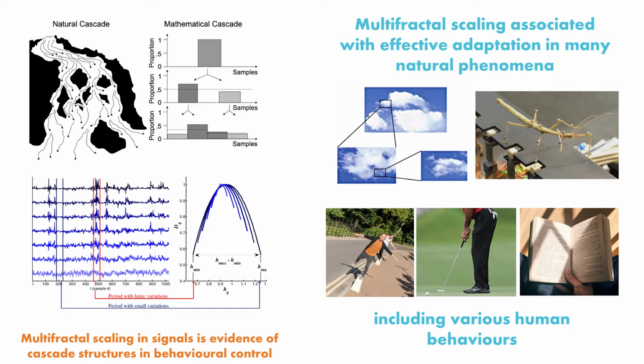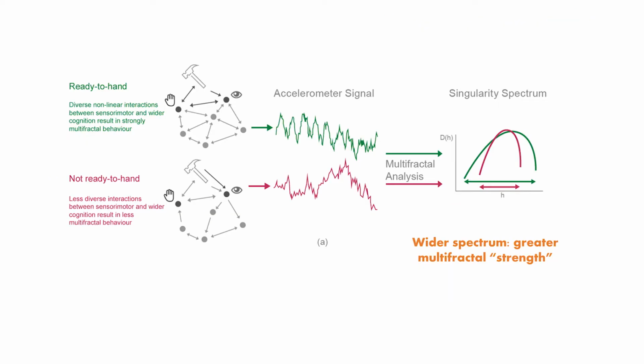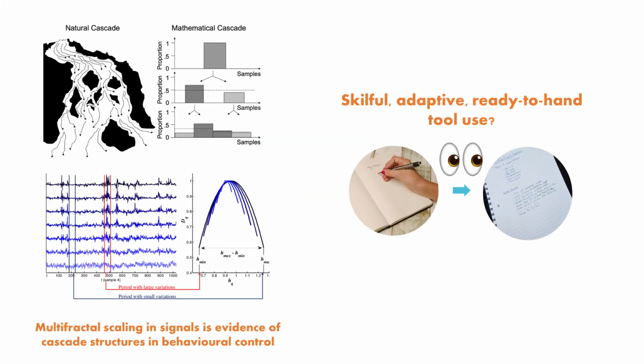These cascade structures are known to support flexible adaptation in natural systems, and there is evidence of their role in human behavior. Roudaut and colleagues hypothesized that they played an important role in ready-to-hand tool use, supporting flexible engagement, and they argued that to maintain these states, conscious attentional resources are deprioritized, resulting in the tool's disappearance.